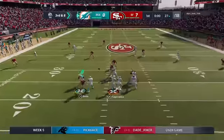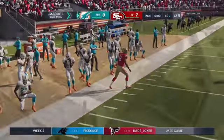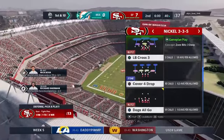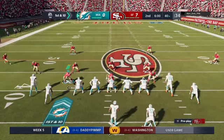Now a play fake. Here's Tagovailoa. It's complete to Grant. And he will be out of bounds here on what will turn out to be the final play of this first quarter. It's Dolphins football here as we begin the second quarter, as they've got it with a 1st and 10.